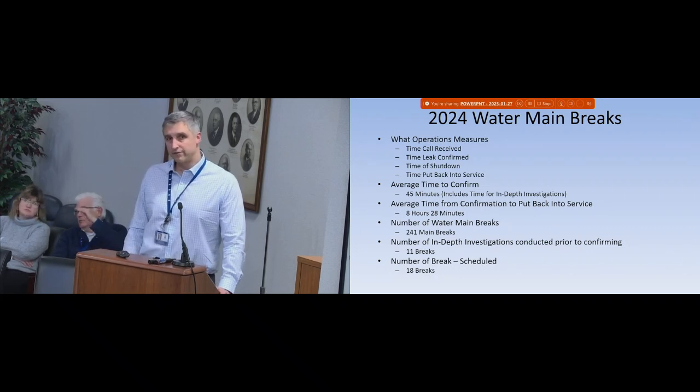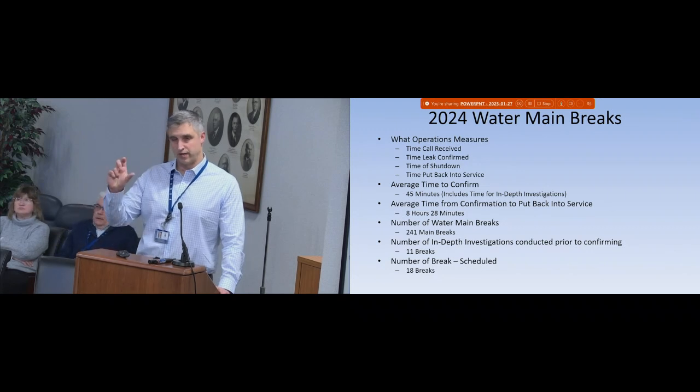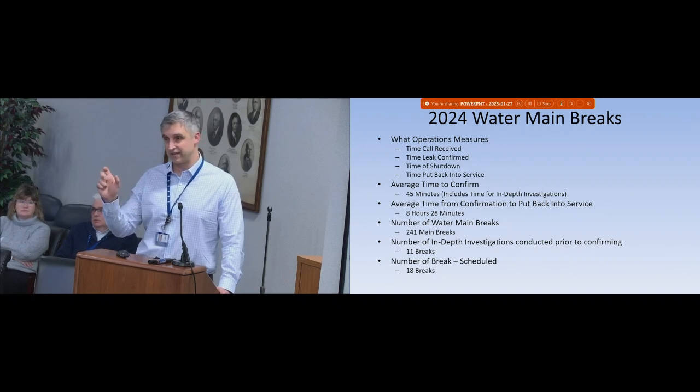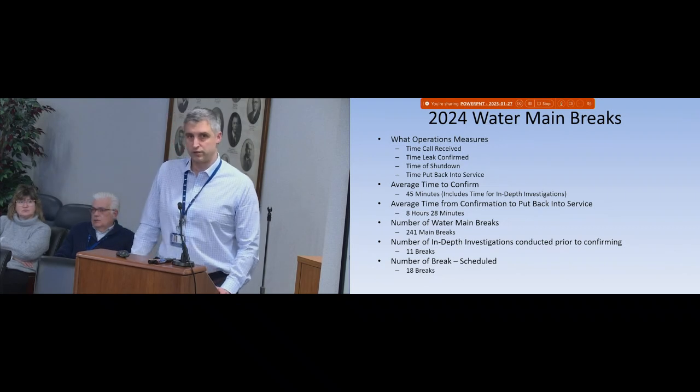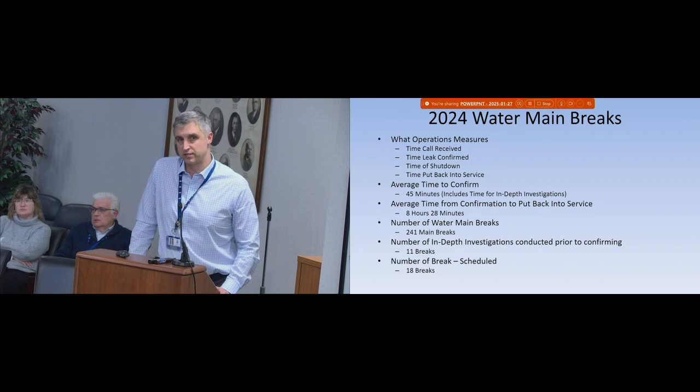So, average time to confirm. This is really when we get the call and then when we respond and confirm that the leak exists. Usually it's 45 minutes on average. Now, this also includes the time for in-depth investigations, and that could spread out some other time too. And we're going to cover some of the technologies we use for performing those in-depth investigations.